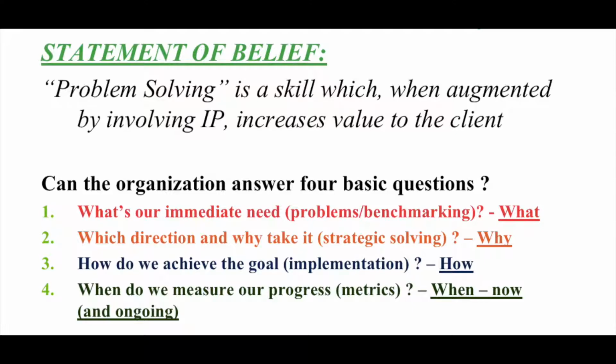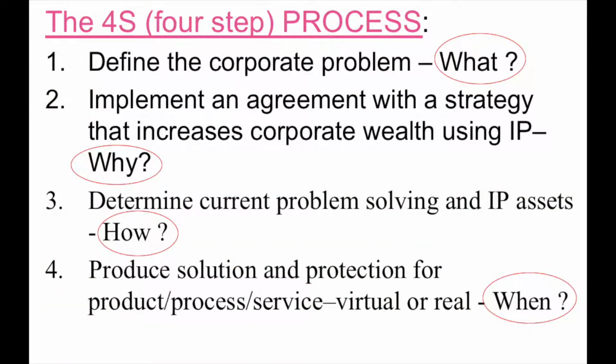Well, intellectual property and how it's woven into what I just said is a big part of that. The problem solving strategy is a 4-step process. I teach that in the course. Defining the problem, how you make an agreement with implementing intellectual property into your overall process, determining current problem solving and IP assets, and producing a solution and IP protection for your client.